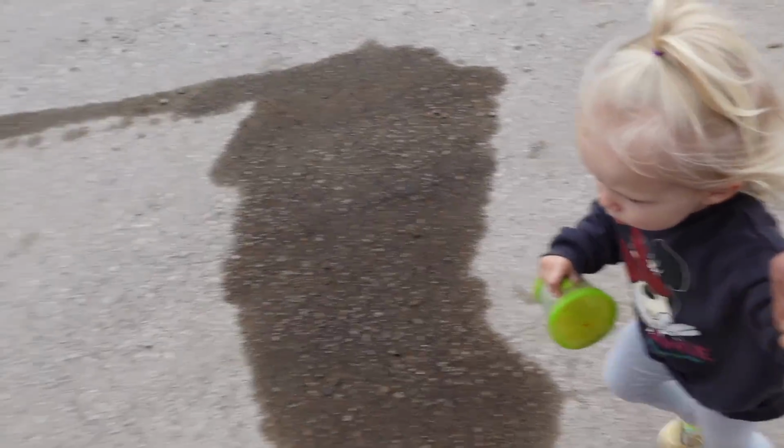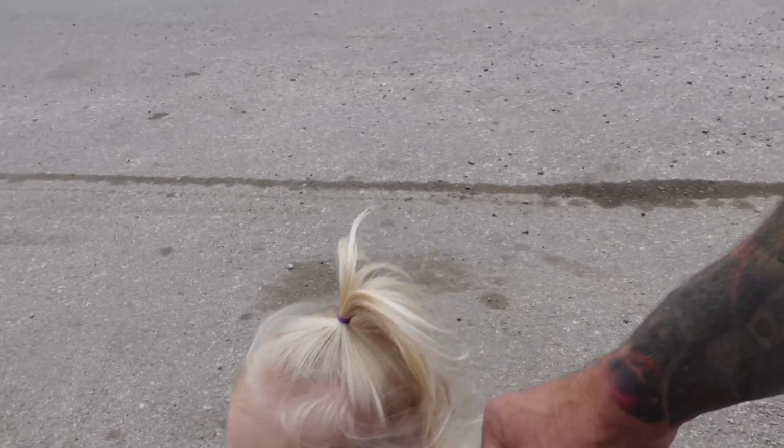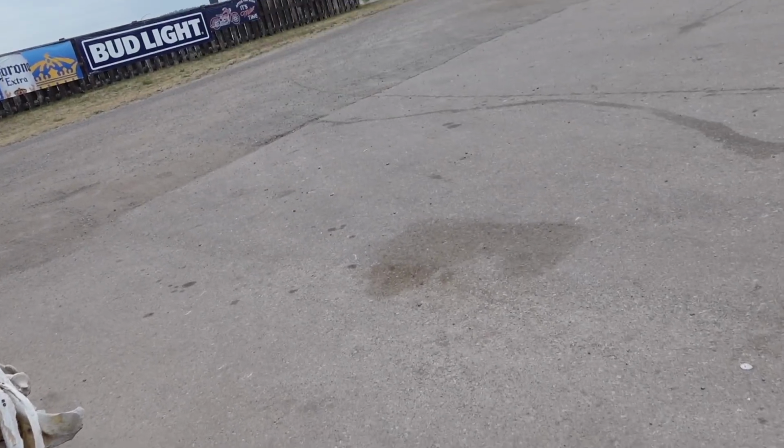Do you see it? You want to go look at it? No, you want the chairs. Look at this thing. What is this? Look at Grandpa. What is this?